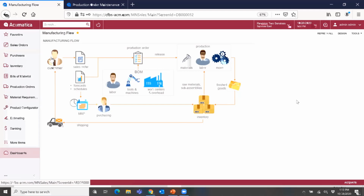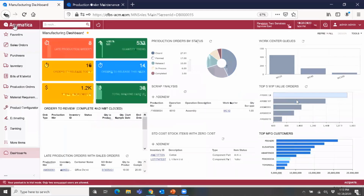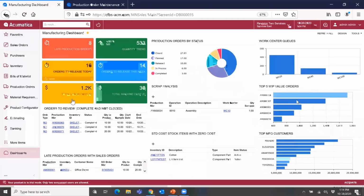Before we go into the nitty-gritty of the software, I would like to talk a bit about the easy navigation in Acumatica and the configurable dashboards. Here we see a manufacturing dashboard, for example, or how one could look. We have widgets, we have different graphs, and we have lists, completely tailored to what your daily needs are.